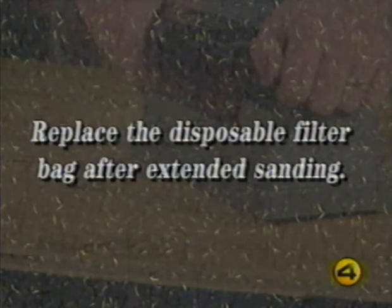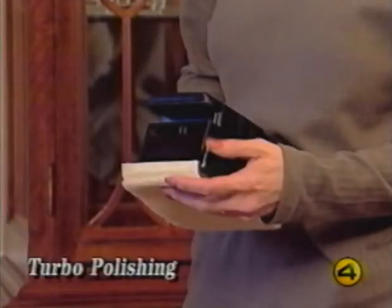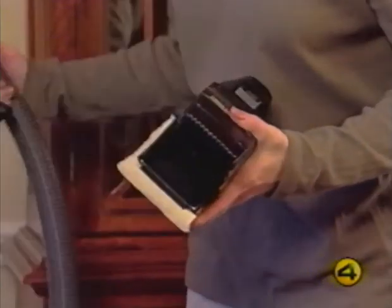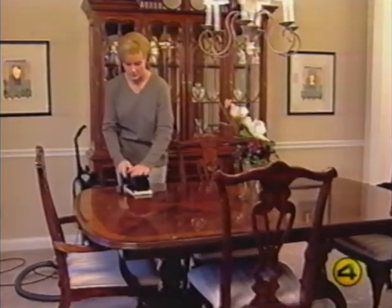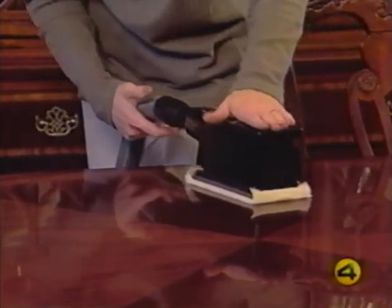Replace the disposable filter bag after extended sanding because the dust is fine and tends to plug the pores of the bag. To use the turbo accessory as a polisher, attach the synthetic lamb's wool pad using the same procedure as attaching sandpaper. Use it for polishing hard waxed surfaces, such as tabletops, paneling, and large flat surfaces. The dust shroud is not used when polishing.